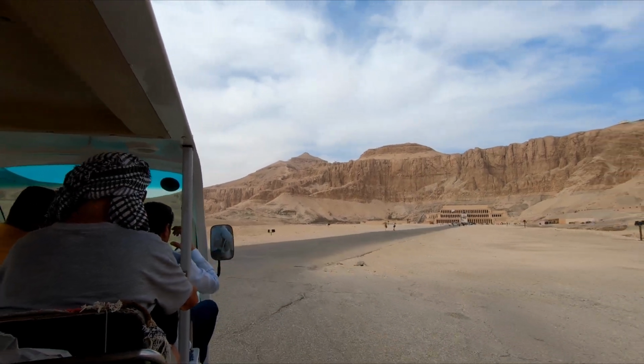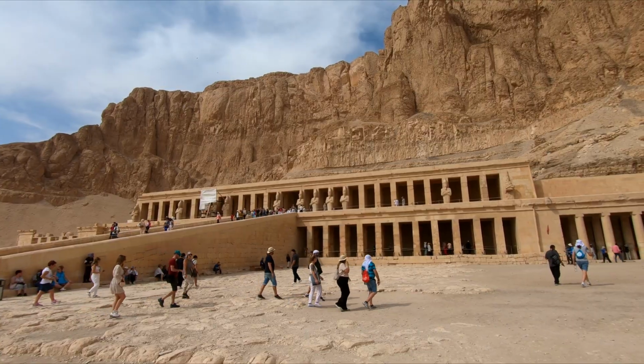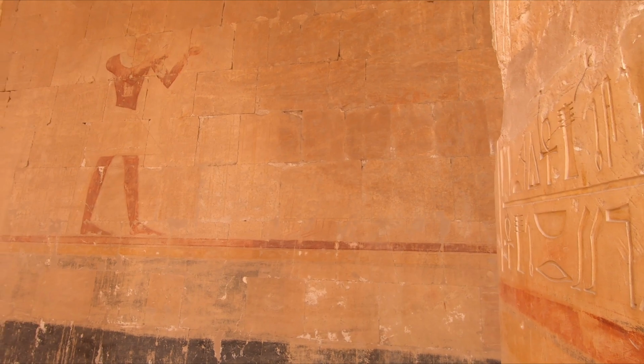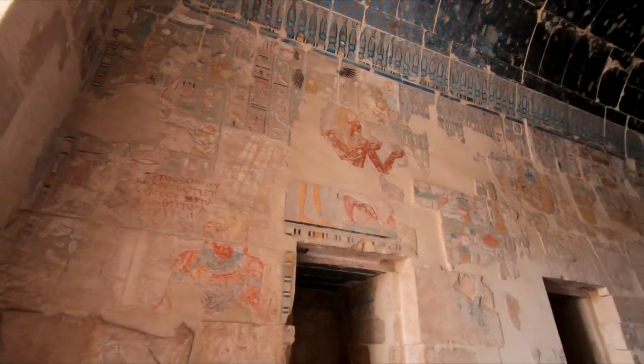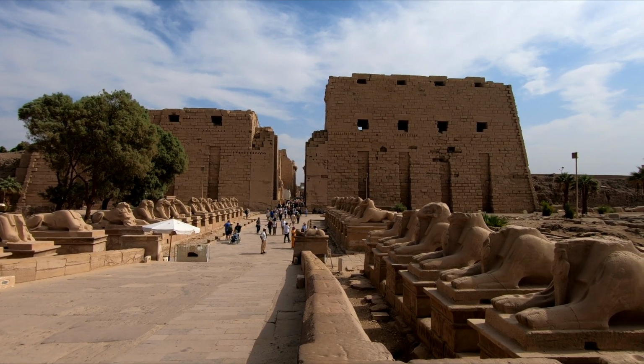Just down the road was Hatshepsut Temple, or Hot Chicken Soup Temple, as our guide said when he was trying to explain the pronunciation to us. Now, this queen tricked the Egyptians into allowing her to be queen by saying she was the daughter of the sun god. Clever lady. And then lastly, we have Karnak Temple.